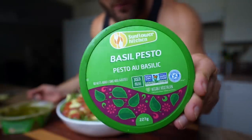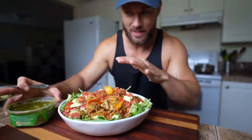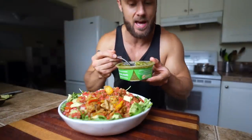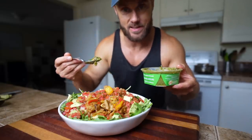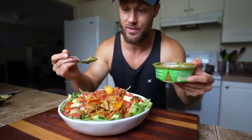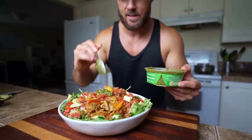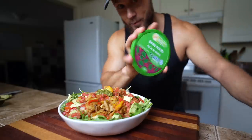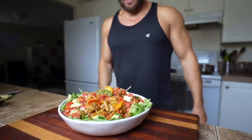And then I'm going to finish it off with a little bit of this basil pesto, which is definitely a bit more calorie dense than the salsa, but I'm only gonna use a little bit of it. I'm not scared of calories or anything like that, but sauces are one of those things that's a really easy way to add a bunch of excess calories to your food that you're not realizing, right? And if you're trying to stay lean and shredded, it's definitely something you gotta be conscious of. But this stuff is packed full of flavor, so you don't need too much of it. Yeah, I think that's probably it.